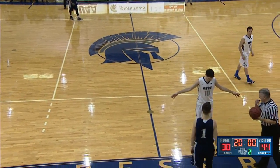Case trying to figure out how to get back in this game. They have been unable to figure out Brandeis so far. Brandeis has had the lead since it was 5-0 early on. Case tied it. They tied it at 46 with 15 minutes left in the game, but over the last 6 minutes, the judges have taken control again.